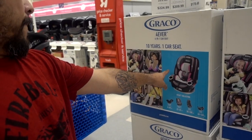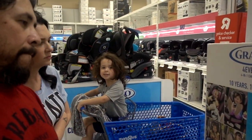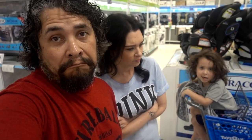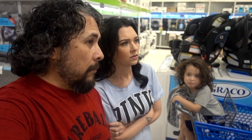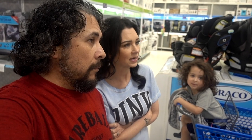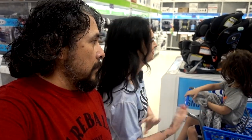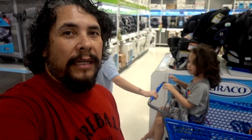10 years, one car seat. Look at that. Forever all-in-one Kylie. It's a Kylie car seat. I can't have a Kylie. It used to be like a Frank. I don't know. Cruisy car seat.